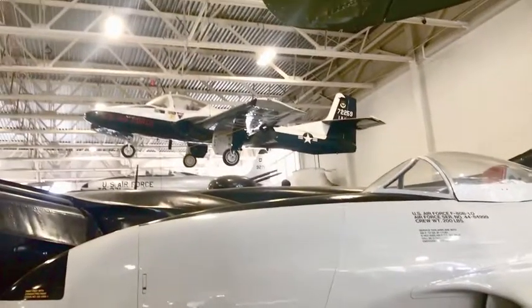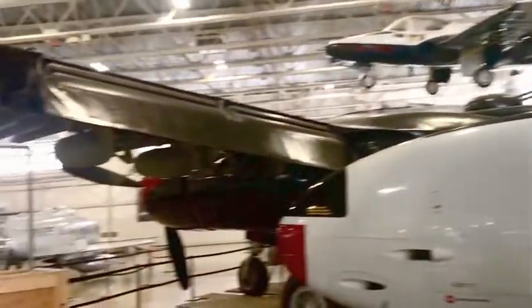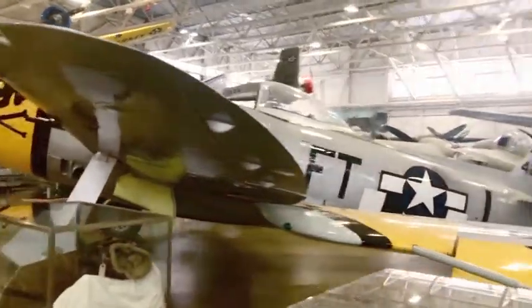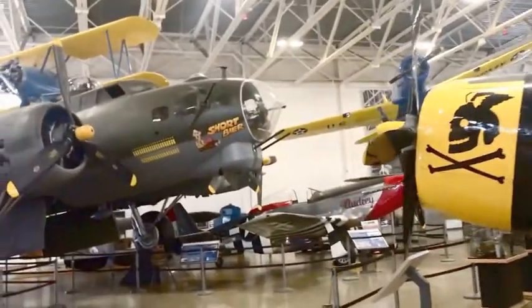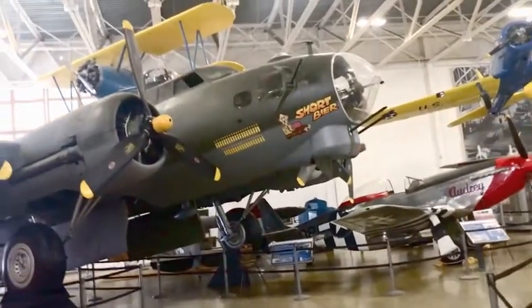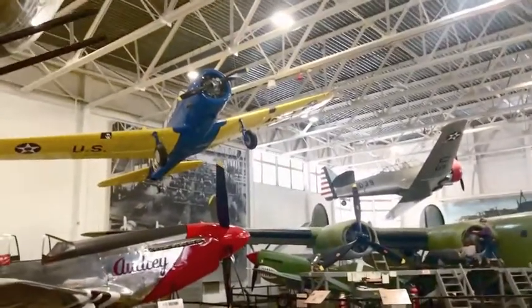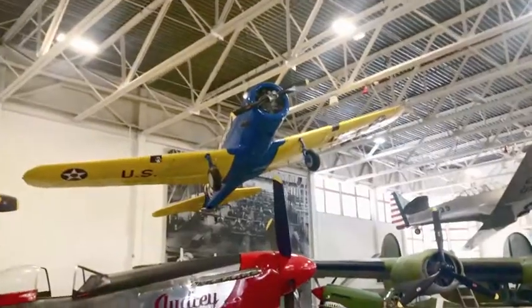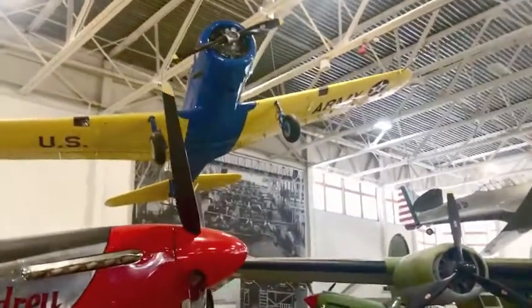Look at that one. That's a nice size hanging. That's a trainer. Yeah, but it's still really good size. Just to imagine these hunks of metal flying through the sky, protecting our freedom and making the sacrifices that we can enjoy what we have now. Now that one would be cool. Oh my goodness, that's so pretty.